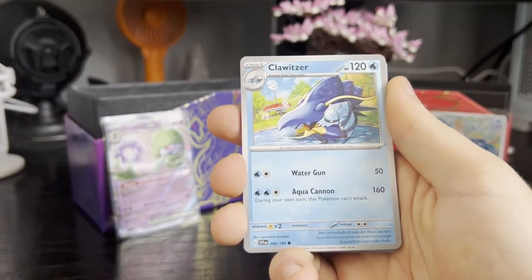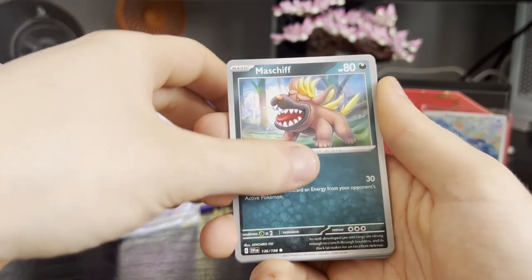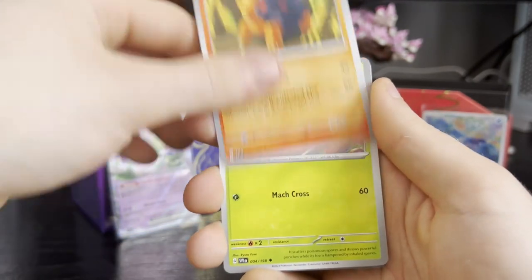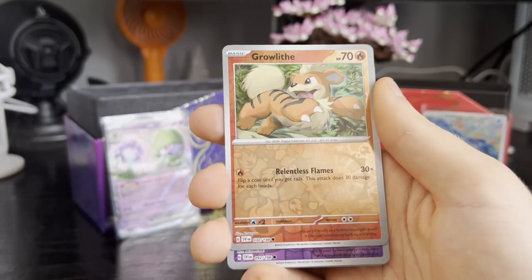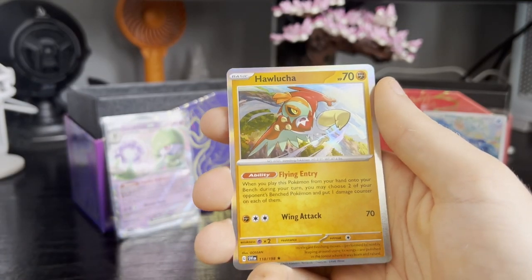Alright, fighting energy. Cloitza. Grievard. Mischief. Ponyard. Scovillian. Torkoal. Breloom. Growlithe. Floette. Hawlucha Holo.